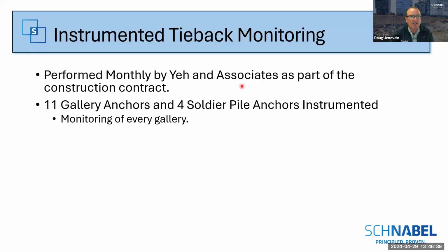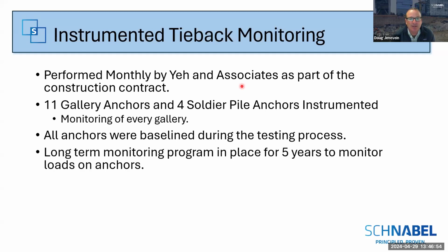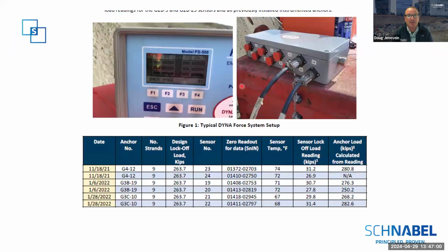Tiebacks: 11 of the tiebacks in the gallery were instrumented, and 4 soldier pile tiebacks were instrumented. These were done using the DSI Dynaforce monitors, baselined during the testing process, and then monitored for long-term performance over time. What we were able to see was that the loads came up and reached design loads as expected, and then stayed constant over time.